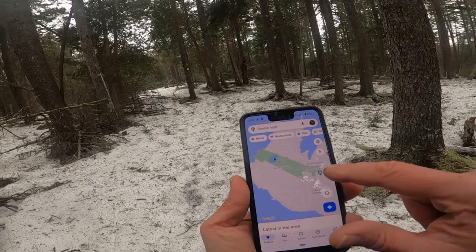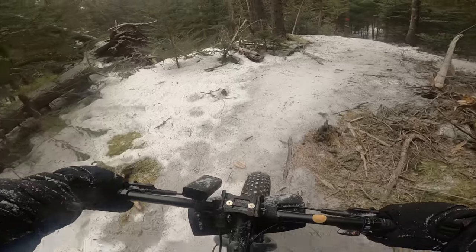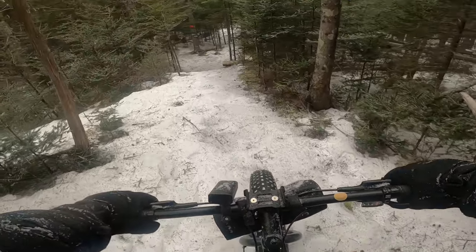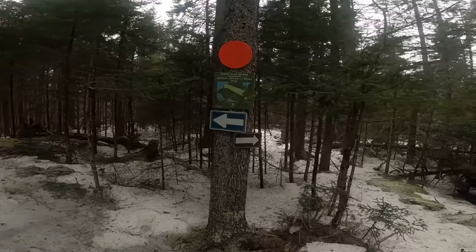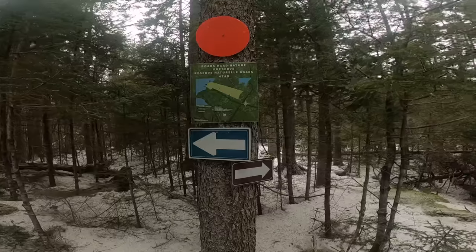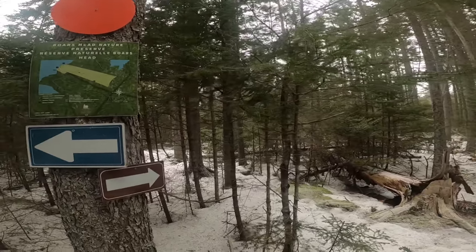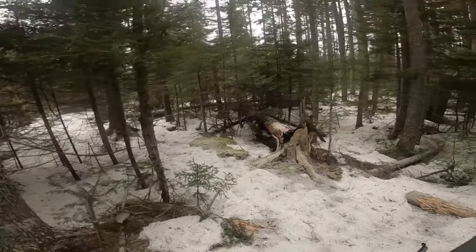Now I'm parked back here, probably about two-thirds in. All right, here's that loop. We're right here right now. All right, I'm gonna go to the right and come back on the left.